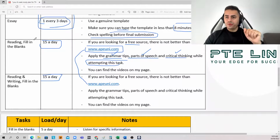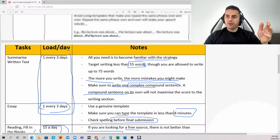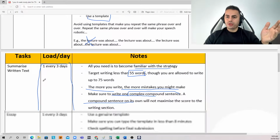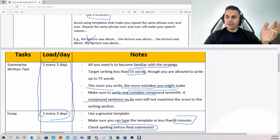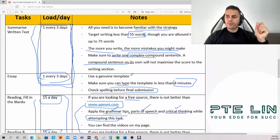So for the reading practice, which has to be every day, you're looking at another 1 hour. So on average, we now have to spare 2 hours, because that half an hour will be spread over a week, so I won't count it in. So you're looking at 2 hours so far for speaking and reading, and you've got half an hour to 1 hour every week for summarize written text and essay.